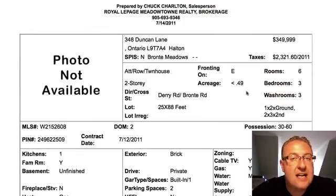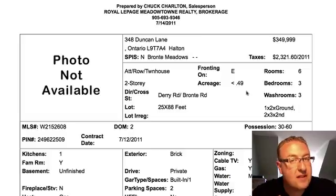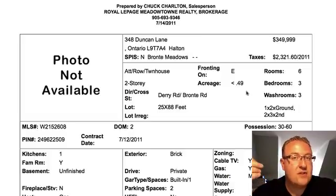One up is 348 Duncan Lane, 349,999. It's a 3 bedroom, 3 washroom, and the big thing with this one, if you look at anything on Duncan Lane, there's a couple in the kind of 500s, very low numbers that do not front onto the tracks, but most of them are looking right onto the tracks that are just a little bit west of Bronte.